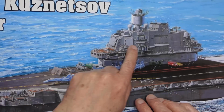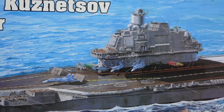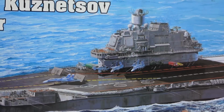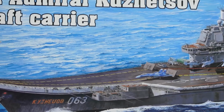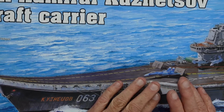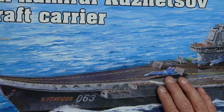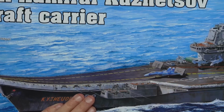Right, we can see you've got the lovely, interesting red decking and the interesting deck marking lines. And you can see she's got the ramp on the bow. They didn't have the technology reliably to do catapults, so they went for the ramp to get the attitude of the aircraft in the correct plane to take off, and that worked great.